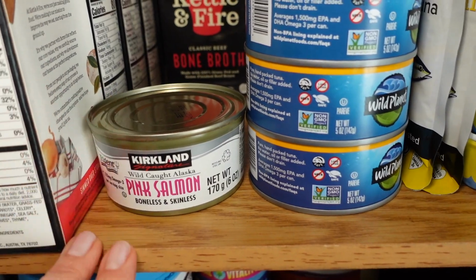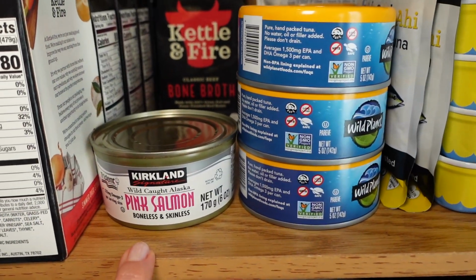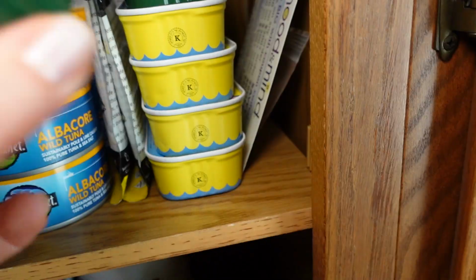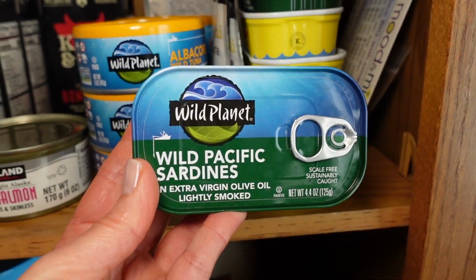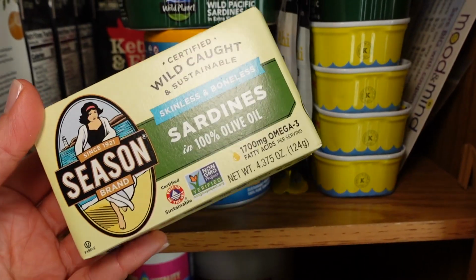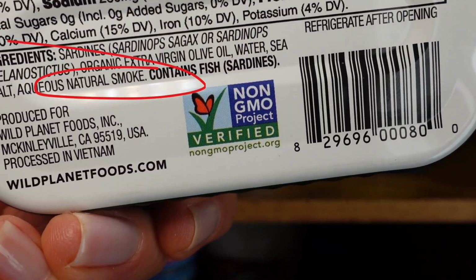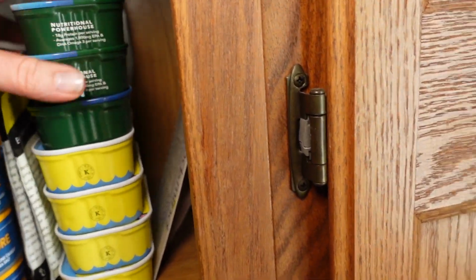The sardines and the salmon I like putting in my salads. I have some tuna fish here. I have some in a bag as well. I did pick these sardines up about a year ago from Costco, but I don't like these as much as I like the other ones from Costco. These are okay, but they have a smoke flavor that's added to them, as you can see in the ingredients right there, and I don't really like the flavor of that. So I don't really grab those.